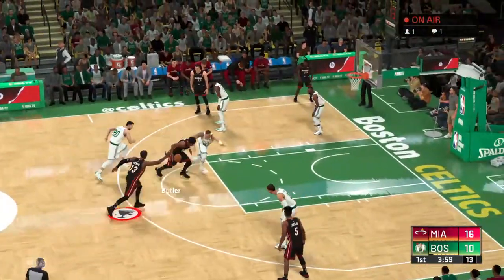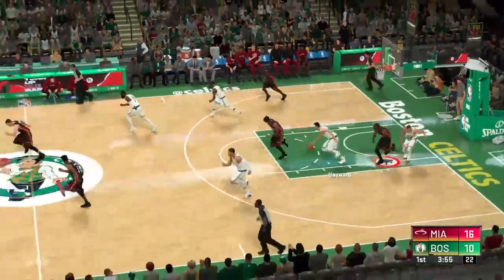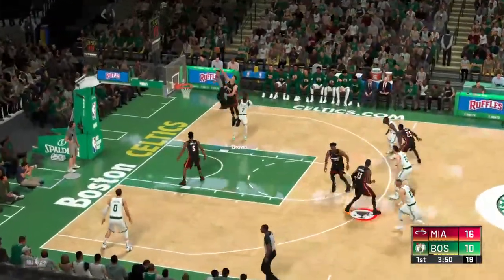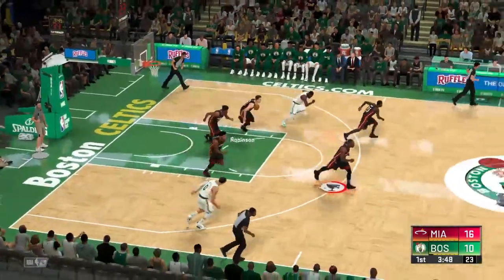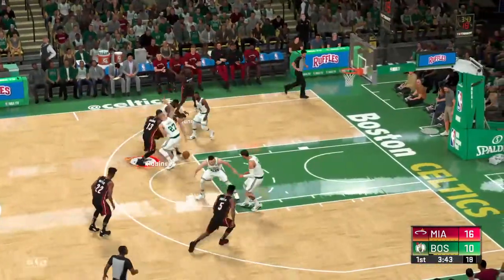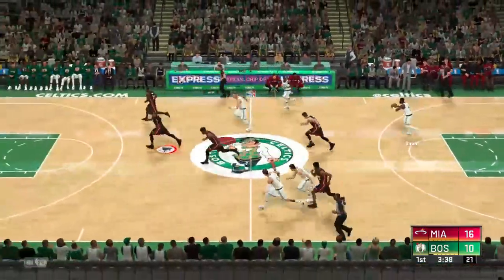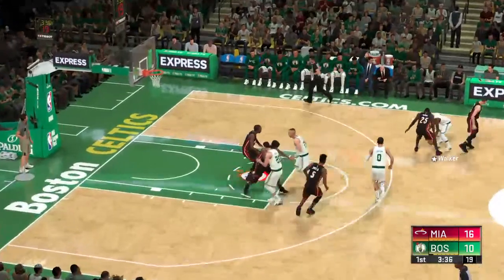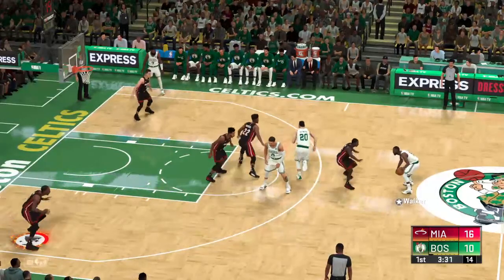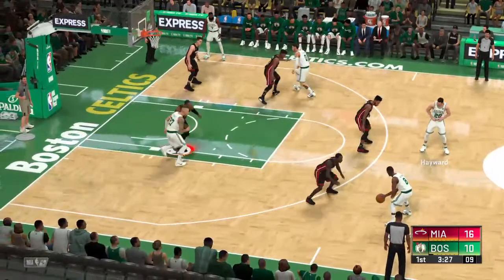Hayward against Butler. Hayward grabs the board. Celtics trail by 6. Shoots from 12. Robinson pulls it in. He'd have gone 50% from the field in the first quarter, 8 of 16. That doesn't go, and he's 0 of 1 from the field. For Boston, they come into this one following a loss to Milwaukee. And here's Walker. 11 points for him in that last game against Milwaukee.